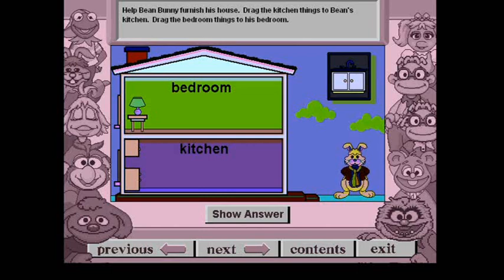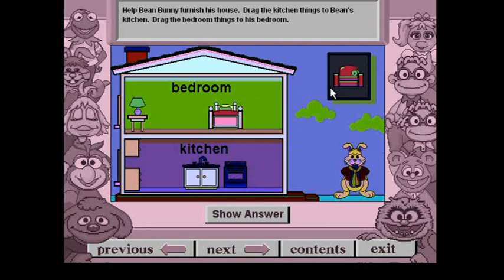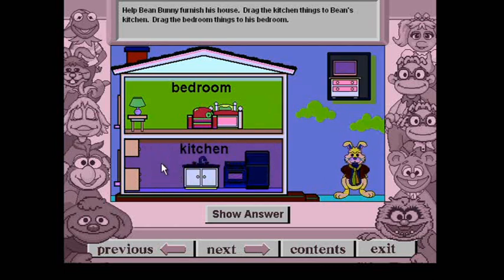Help Bean Bunny furnish his house. Drag the kitchen things to Bean's kitchen. Drag the bedroom things to his bedroom. Sink. Oven. Bed. Chair. Refrigerator. Dresser.